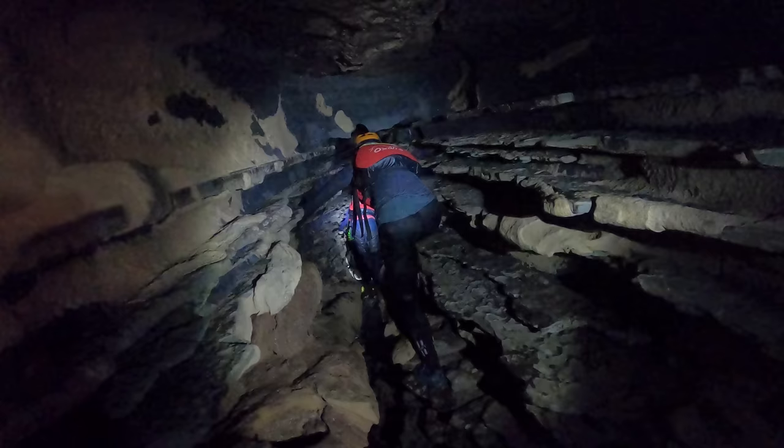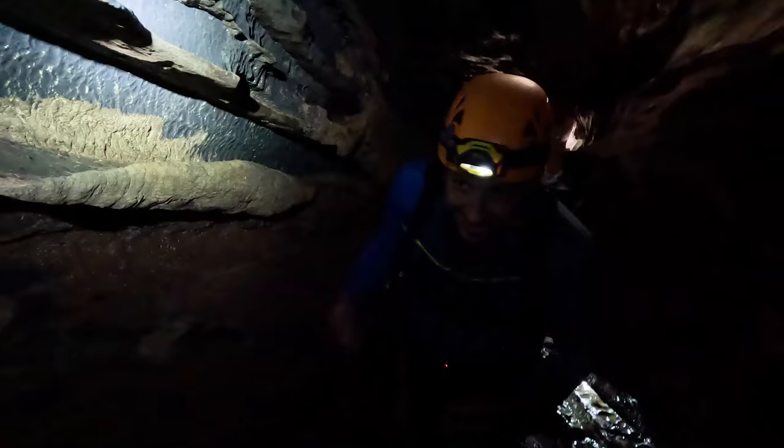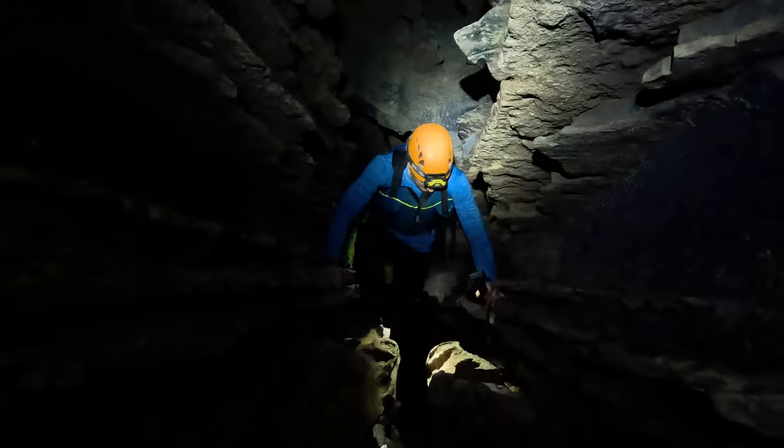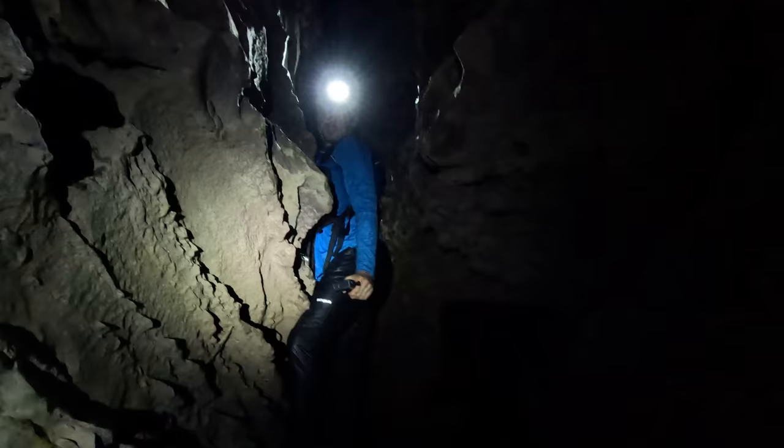Easy does it. Success! Woo. This is cool. Holy cow! This is so cool. It just never ends. We're straight climbing in a cave right now with water below us, in a cave canyon. We have to lower ourselves down into the water. Here you go. This is so narrow. Tight squeeze.